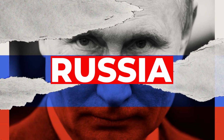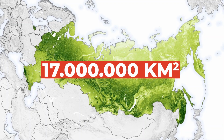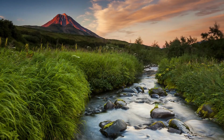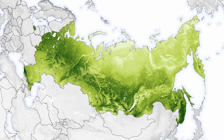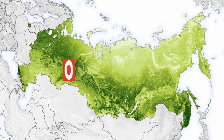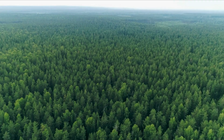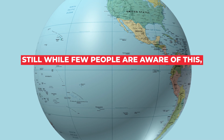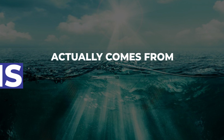Although Russia has been stunning people with their incredible size of more than 17 million square kilometers, most of the country is not habitable, or at least not easily habitable. To be honest, although most of the country is remarkable and filled with unique natural and geographical features, most of Russia is only really useful for the most important thing in the world, oxygen. Around 50% of the country is covered with forests, which is equal to 815 million hectares. Still, while few people are aware of this, it's estimated that 50 to 80% of oxygen actually comes from oceans.